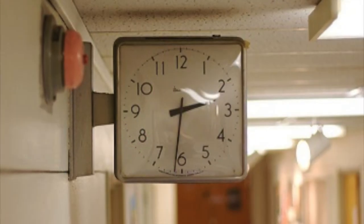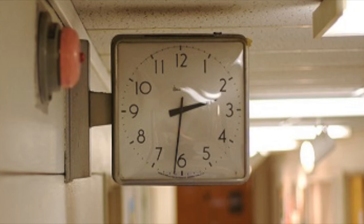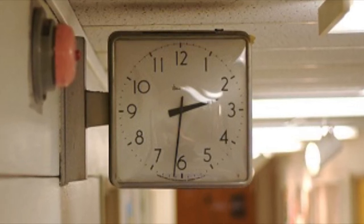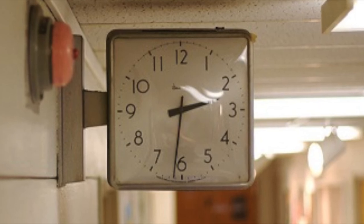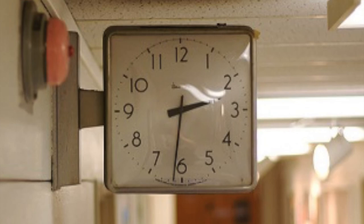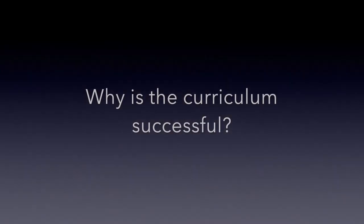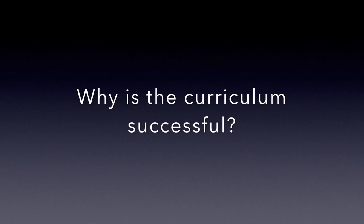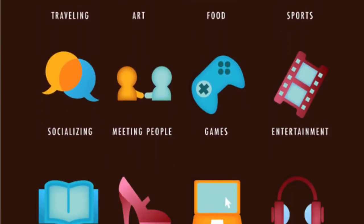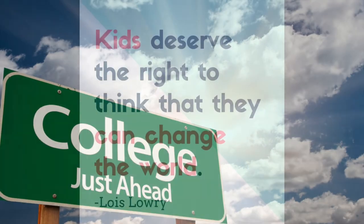There are 8 periods in a school day at 21st Century High School. Students are attending their state-mandated courses for 7 out of 8 periods. The last period of the day is for students to engage in extracurricular activities for curriculum enhancements. This allows for students to directly work with teachers who share common interests. Why is the curriculum successful? It allows for students to connect their learning to their own personal interests and prepare them for college-level courses.